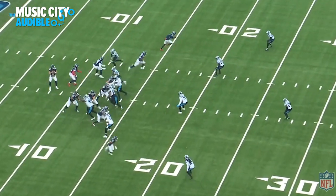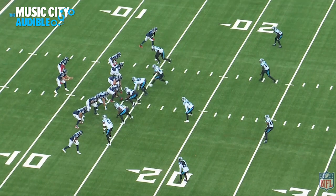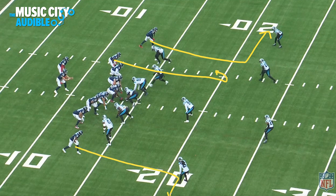It's a pretty simple route combination here. You'll see mirrored routes, going out route, sit route on this side. Same thing on the bottom of your screen. Little out route, little sit route from the tight end. Panthers bring this defensive back on a blitz. Derrick Henry steps up and picks that blitz up, so there's no real threat of a pass rush here.